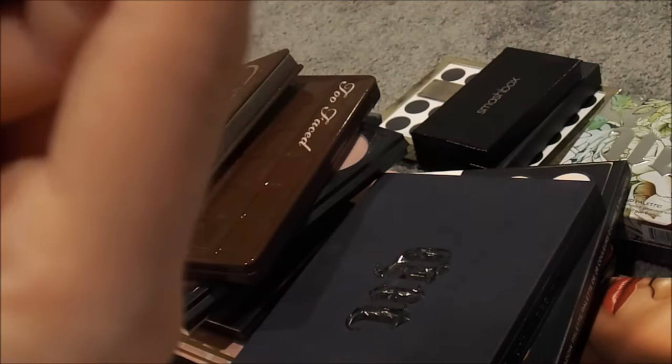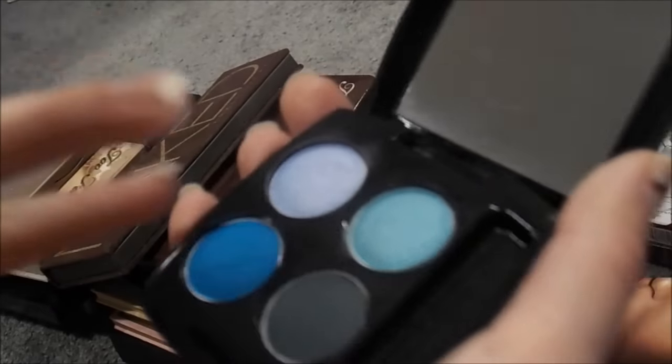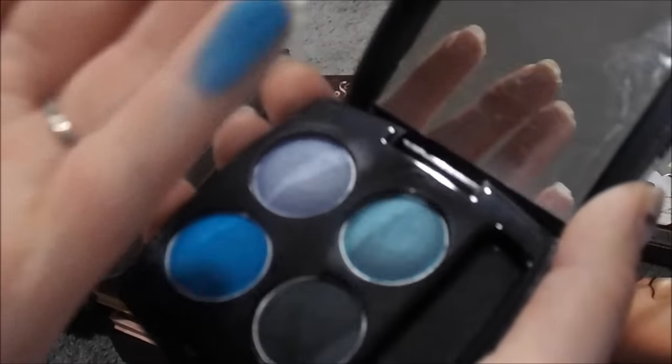Next is Avon's palette. I believe this was from a few years ago, and it's called Arctic Goddess. And this one is a really fun palette. I don't have any palettes with these colors. And even the black is blue based, and that blue is really creamy. It's not patchy at all. So even the darkest color is blue-based. Sorry, mirror's blinding you.